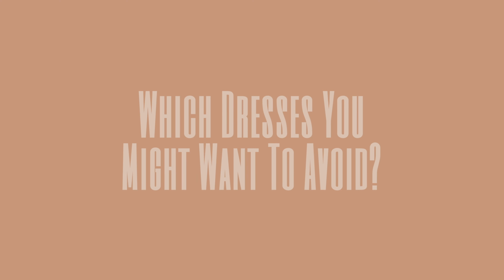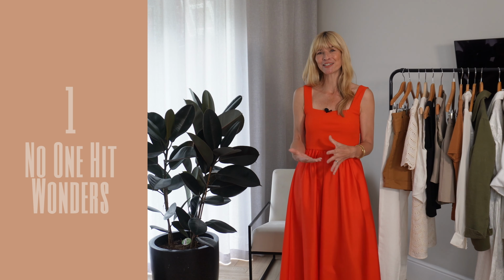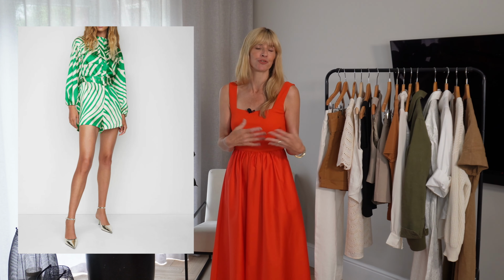Which dresses you might want to avoid. Now, while this capsule wardrobe is all about you and what your personal style actually is, there are a few pointers with what to avoid that might help you make those all-important decisions. Number 1, when going for a printed dress, double check it's not a one-hit wonder, i.e. it's so bold that there's only a handful of occasions you could imagine yourself wearing it. If you can't see yourself wearing it at least, say, 4 times per month, is it really worth the space on your rail?